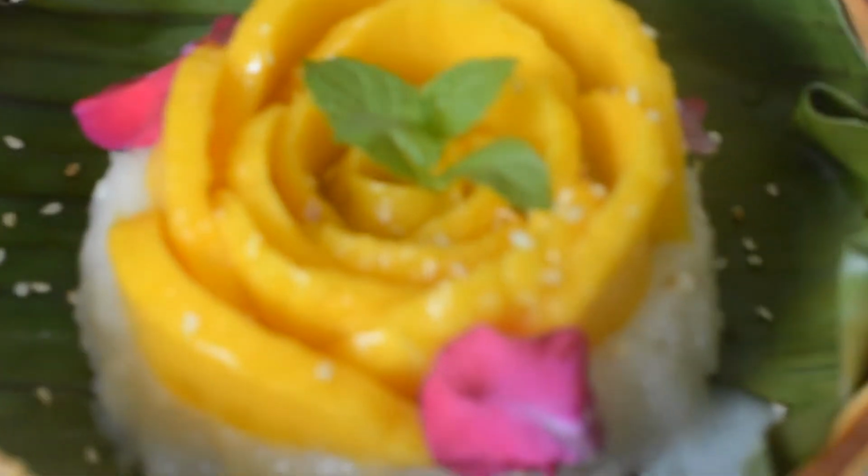I'm looking at your dessert here, which is the sticky rice and mango. I don't think I've ever seen a more beautiful presentation of it. Did you come up with this? Yes. Did you teach your staff to do it? Step by step.